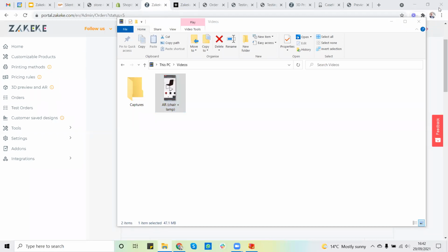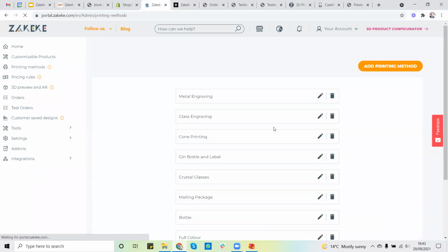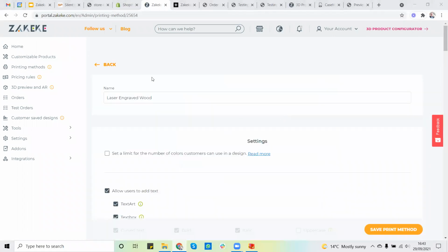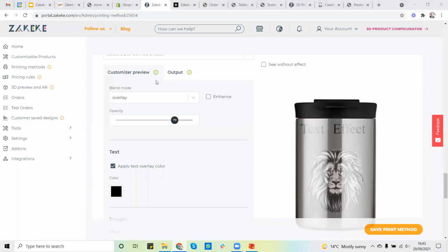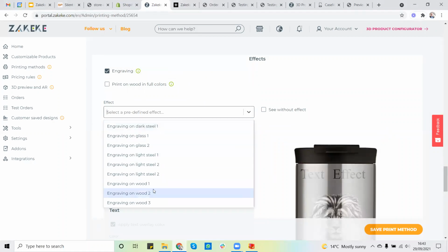I've been asked about engraving on wood. There is a video of how to use the engraving solution on our YouTube channel, but let me show you quickly how to set up engraving. So if I go to printing methods, and I'm going to go to engraved wood. And I go through the different options here, and I go down to the bottom, and I've got different effects that I can select. So I choose a predefined effect of engraving on wood.